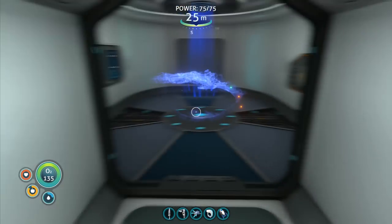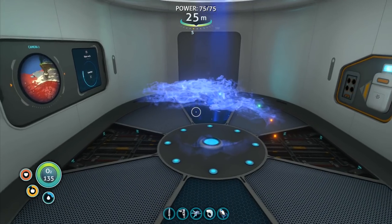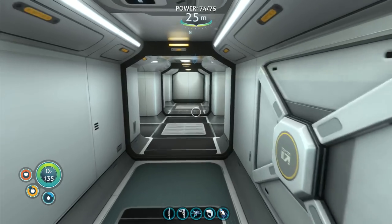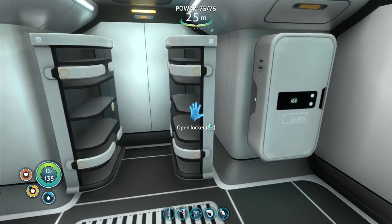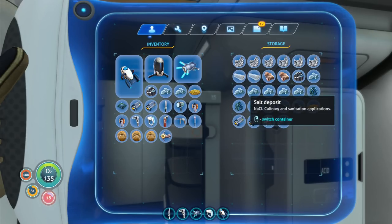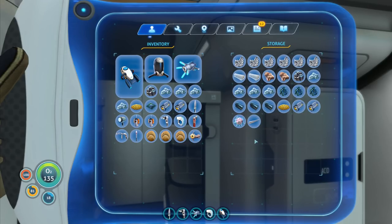We got a scanner room. Look at it. That thing looks brilliant. I have no fluid. This is not the best of situations to be in. What do we got in the locker? I need some bleach. So to make bleach, I need the coral tube samples and salt, I think. I've got lots of salt here, so we'll do that.